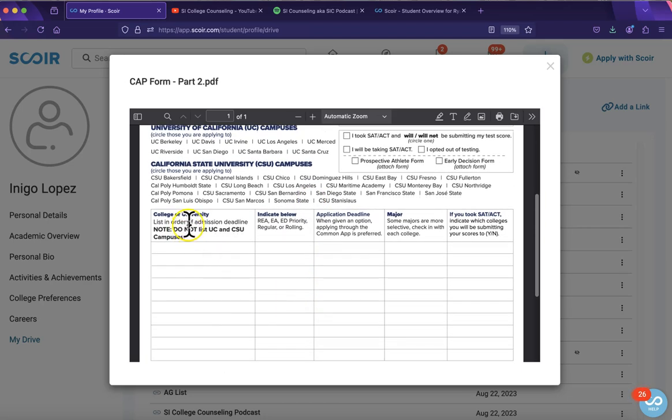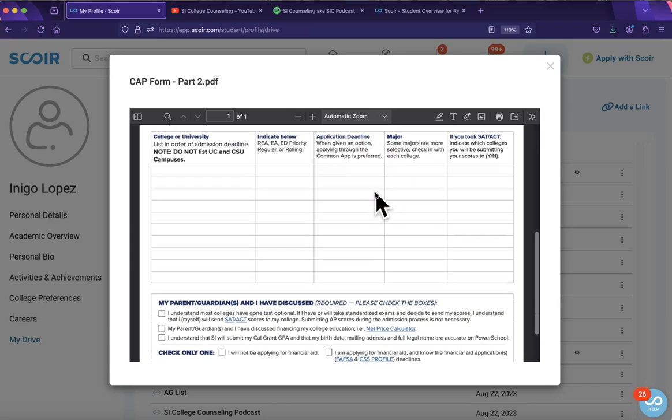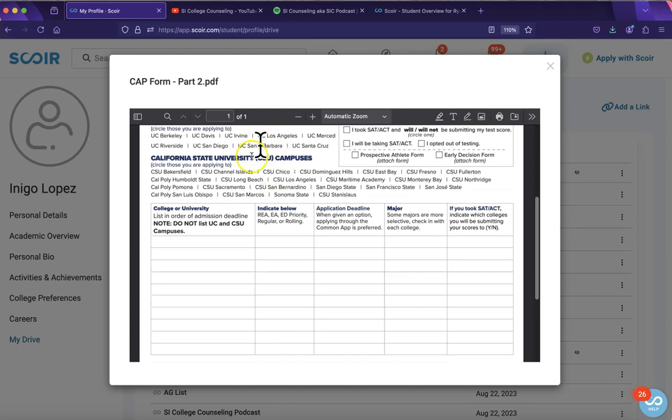And then you're going to go based on the order of the deadlines. So just put side by side your applying list and this CAP form, write them down, indicate as EA, ED, priority, what the actual deadline is. So the first application deadline is what your teachers and your college counselor are going to refer to for submission. The major for each of the colleges you're applying to, and then yes or no if you took the SAT, and indicate for the colleges you'll be submitting it. If it's just no across the board, just put a line straight down. If it's yes across the board, put that in. Now you should have plenty of space for all your schools here, especially since you're circling the CSUs and UCs above.